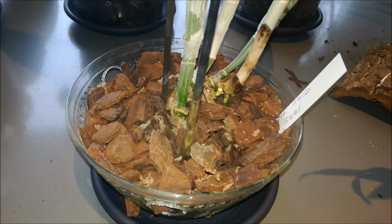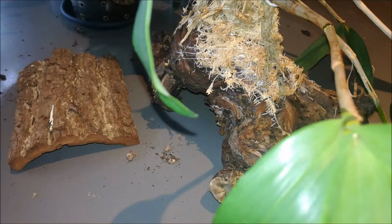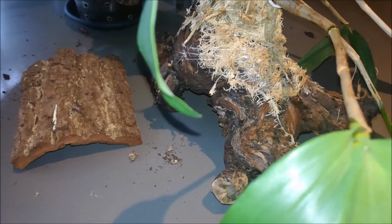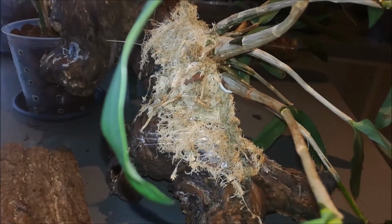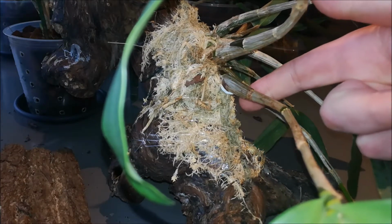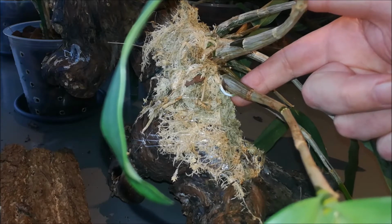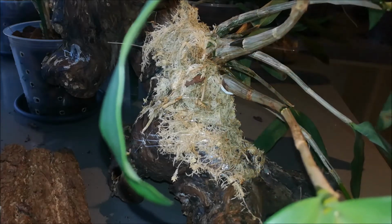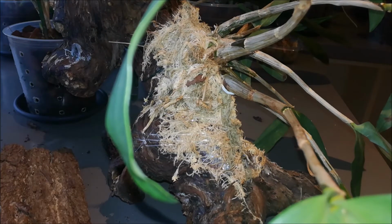Oh yeah, the Kingianum, and I hope it's visible. Let me adjust it a little bit. Right there. Here. That's a new root. Nice green tip on it. So that's liking its place, and the little one is even better.